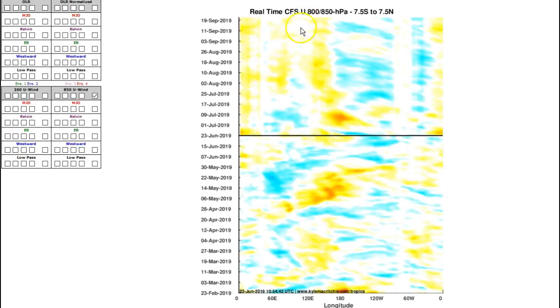This is the CFS model, but this goes out 3 months, and it switches around. Past history is in the bottom. The forecast is future. Kelvin wave generation area between these two tick marks, and you just go right up here. You see a good batch of westerly winds right here. This was back in May. That was from an active phase of the MJO. Here's our next active phase of the MJO forecast.